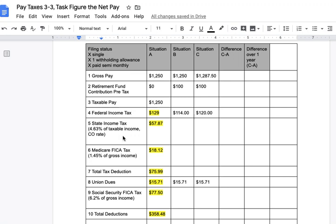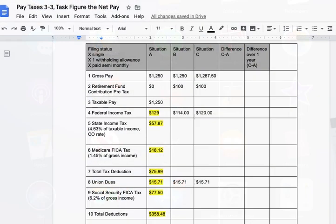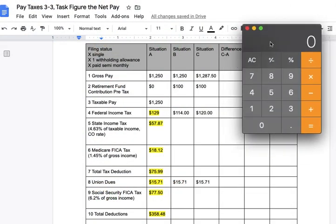Okay, so your state income tax is going to be 4.63% of taxable income. So how do we figure this out? What's your taxable income? $1,250. So we get out our trusty dusty calculators. I know it gives you the answer, but we're going to figure it out. Okay, so $1,250, and you're going to multiply that by 0.0463. You have to take your decimal and move it two places to the left, right? It's going to be 57.87. Hey, look, it's the same. We got it. So that's how you figure out your state income tax.